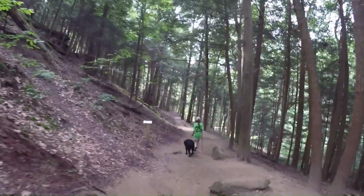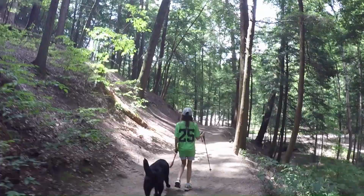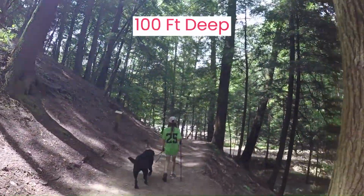How big is Ash Cave? The expanse of the shelter is larger than life. The U-shaped cave is 700 feet wide from end to end and 90 feet tall. From the front lip of the overhang to the back of the cave is about 100 feet.